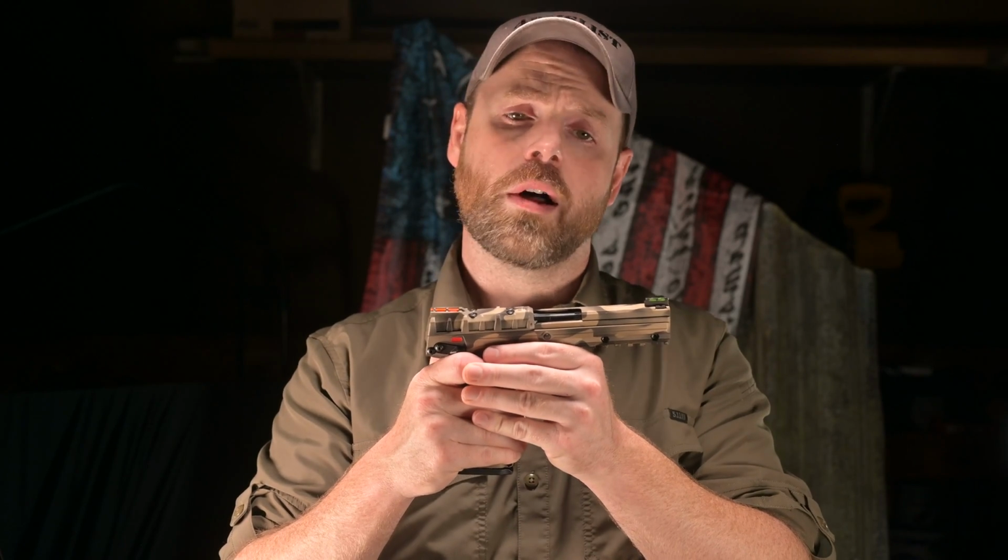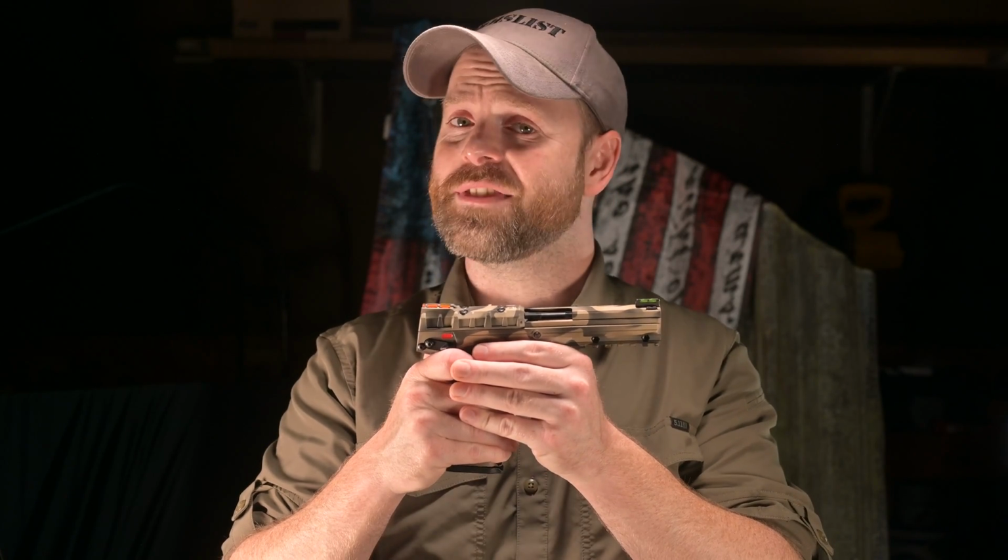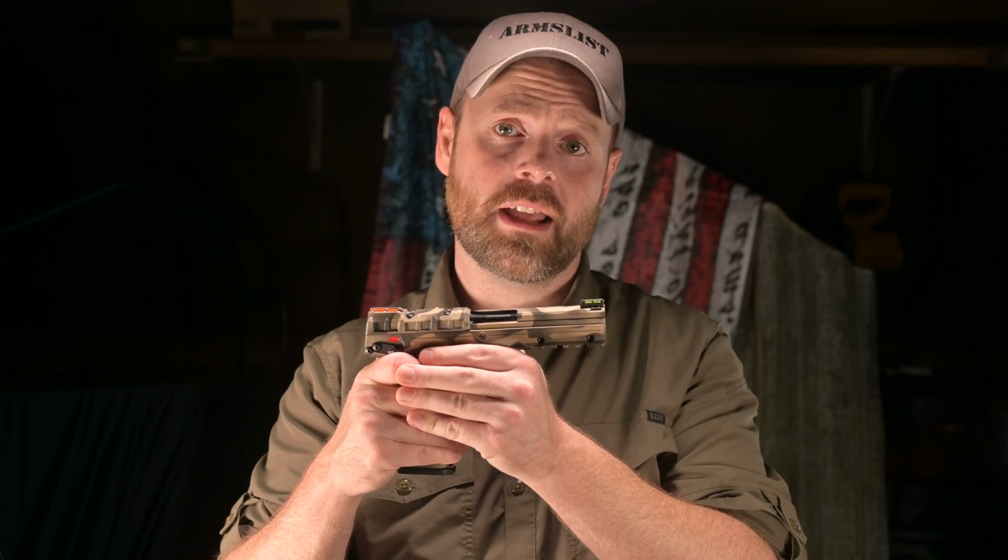So, overall, is the Keltec PMR-30 worth its $569 MSRP? Well, if you're going to use this thing for either a backup pistol for varminting, or a plinking weapon, or you want something to teach a new shooter how to shoot, absolutely. If you're looking for the ultimate home defense weapon, this is not it.